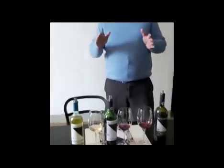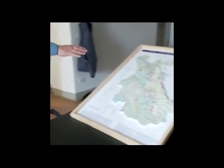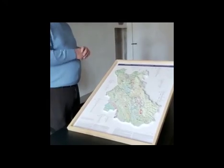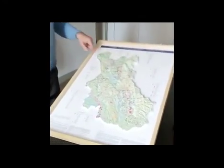But before we start talking about the wines, we need to understand where they come from. And they come from here. This is the region of Chianti. The region of Chianti is in the center of Tuscany, between the city of Florence in the north and the city of Siena in the south.